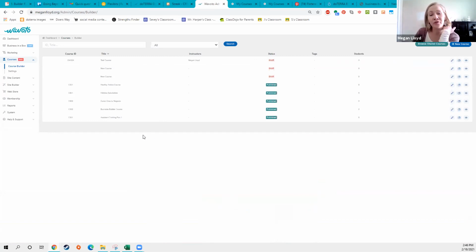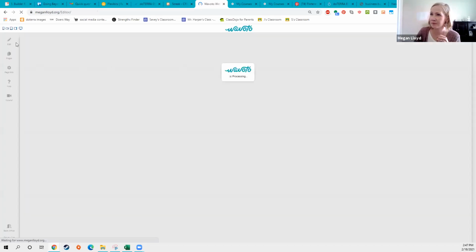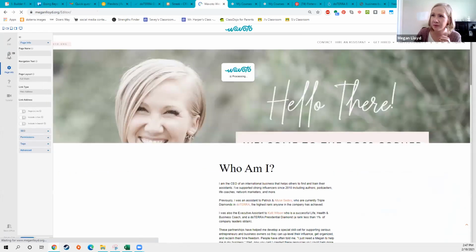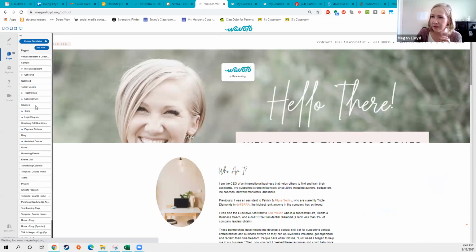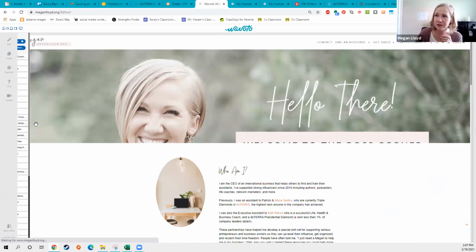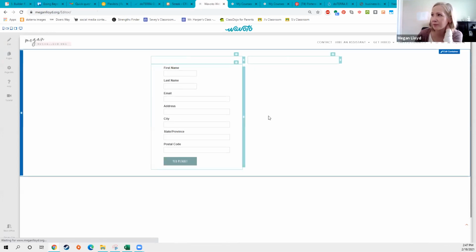And then there are forms as well. The whole system is built on the idea of forms and tags and automation. What that means is on the front end of your website, they come with all these different funnels that I don't use for my website, but I have them here. They come preloaded, like an oil sampling funnel form, for example.